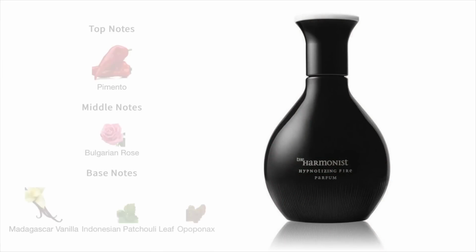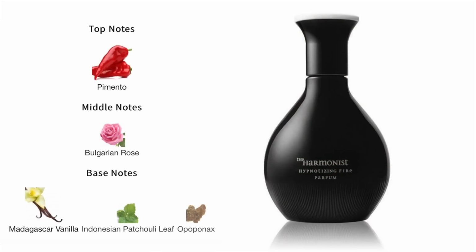The keynotes in this one are pimento, rose, vanilla, and a papanox. I hope I'm saying that right. Oh my gosh, you guys, the name fits it. It is hypnotizing. When I smell it, my eyes glaze over and I'm in a whole different world just smelling this. It's so beautiful, but it is warm and spicy. So the category is warm and spicy. If you don't like spicy scents, you will not like this one. But to me, it's gorgeous.